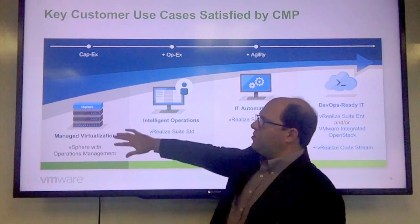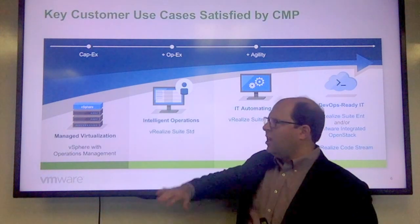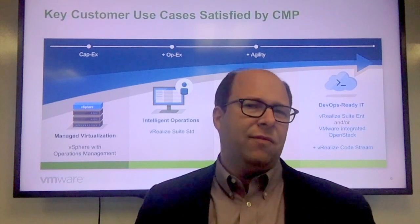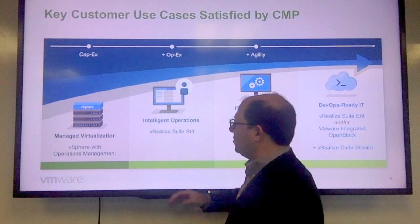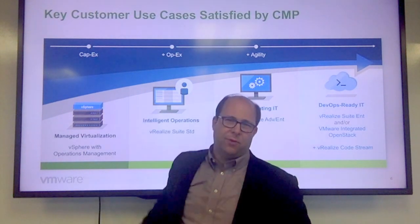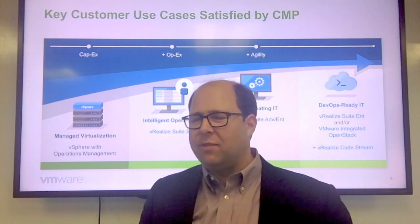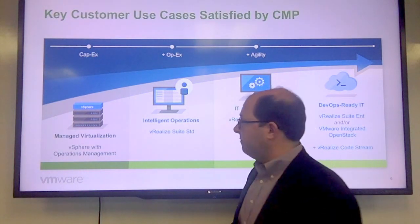So this is where most of our customers start their journey, in the managed virtualization phase. They've got vSphere, they're using vCenter Server, or maybe some other solution to manage the virtual machines that they've got today. Well, what's important to understand about that is there's really only one core IT metric that they can drive with that type of solution, and that's CapEx reduction. So all you're helping your customer do with bare bones virtualization is save CapEx. Well, you can only squeeze so much out of the hardware in their data center today, right?